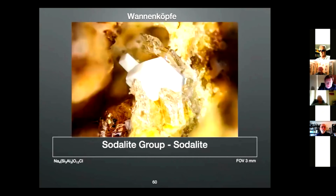The third one and the last from the sodalite group, that's the sodalite itself. If you follow the crystal ribs, they're faintly visible here. If you follow my arrow, then you can once again recognize the isometric structure.